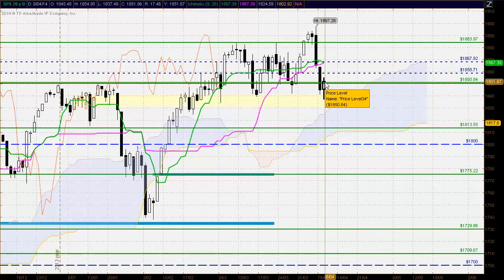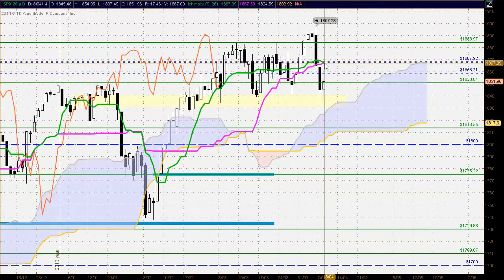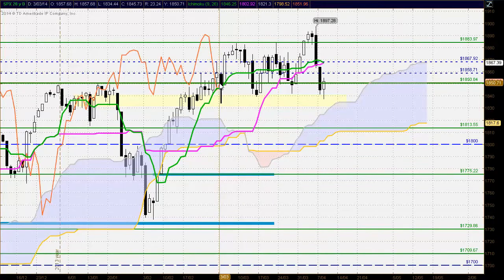Now the problem here, however, for the buyers is that we have breached this 1850 level of resistance, but we do have some strong resistance at the 1858 level, and then very strong resistance at 1867, because we have both the Kijun-sen and the Tenkan-sen around that area. Looking over to the Chikou span here, that's within the corresponding price action, so it's suggesting that we have a very indecisive market at the moment.